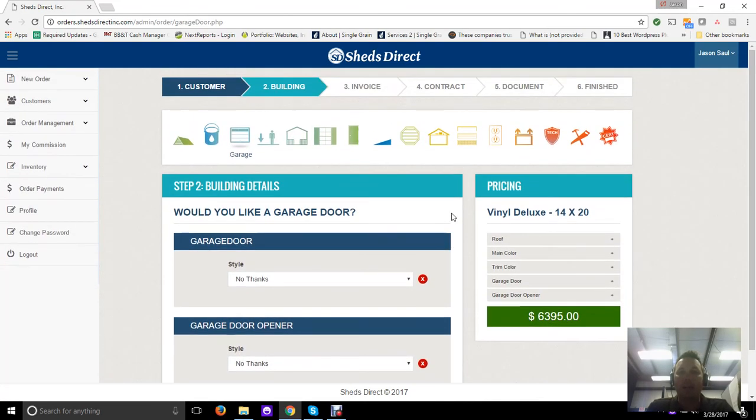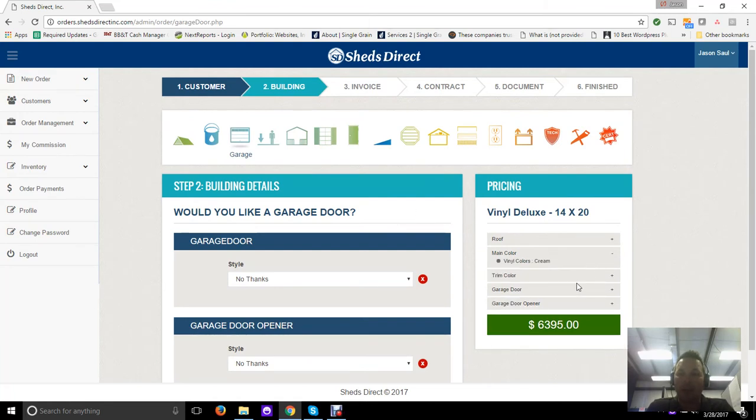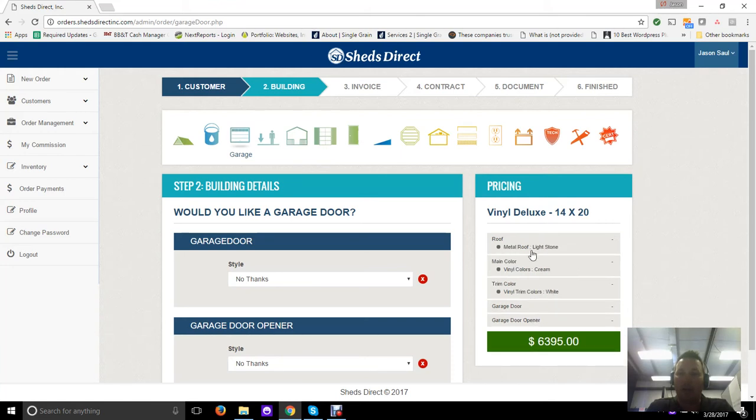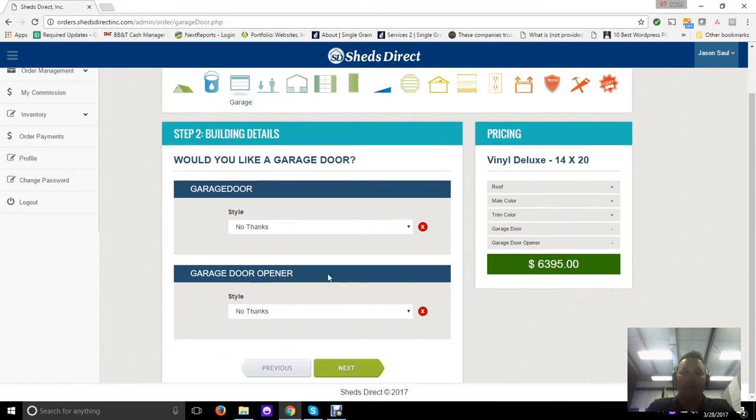So you can see that all the pages are very similar in nature. Again, you got your left column and right column. Now your right column is updating the price if a building option increases the price, and it's also saving your options that you chose. So we chose a metal roof with a light stone on the first page, vinyl colors with cream, vinyl trim colors with white. So as you're going through the order process, you'll have that option.